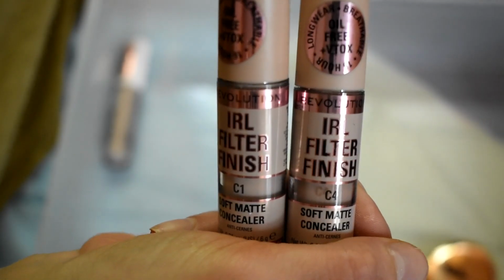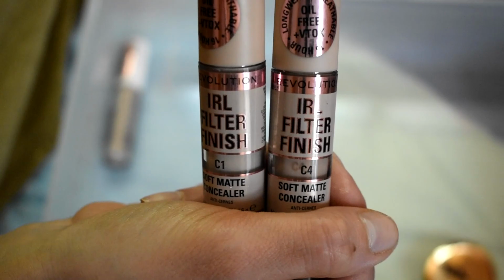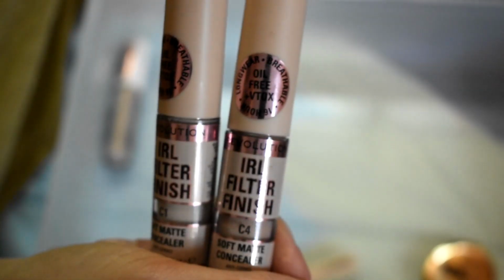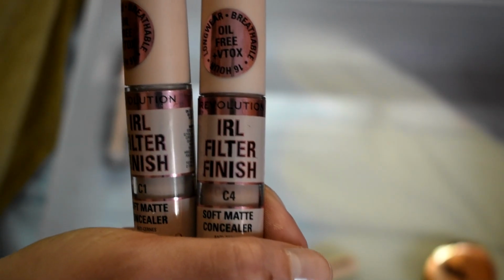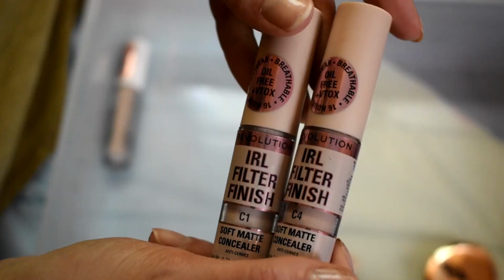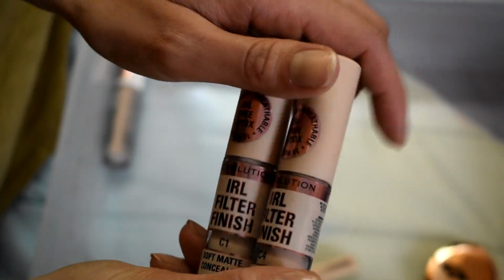Another definite keep is this IRL Filter Finish Concealer from Makeup Revolution. Makeup Revolution just makes some killer concealers in my opinion, and I love this because it's, again, that perfect middle of the road concealer. It's not light coverage, but it's not super heavy coverage. It's not too thin, but it's not too thick. It's not super matte, but it's not super dewy. It's just the perfect middle of the road everyday concealer. You don't have to think too hard about it, and it just always works. So this is definitely one of my favorite concealers, I think, of all time. I'm gonna make that bold statement.